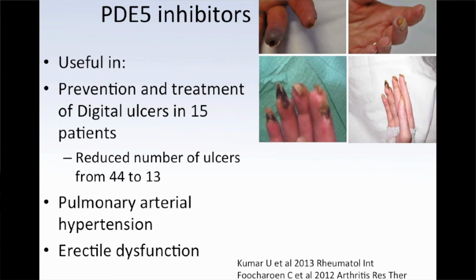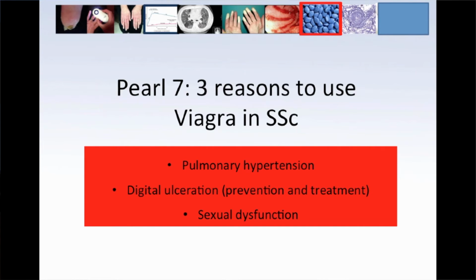So PDE5 inhibitors, I mentioned briefly, they're useful in digital ulcers, pulmonary hypertension, and erectile dysfunction, of course, which is also another problem that some men with scleroderma have. So a little pearl, why do you use your little blue pill in systemic sclerosis? Well, there are 3 good reasons to use it: pulmonary hypertension, digital ulceration prevention and treatment, and erectile dysfunction.